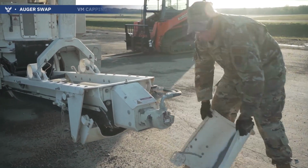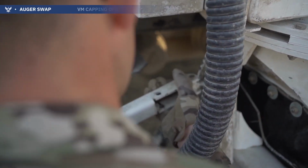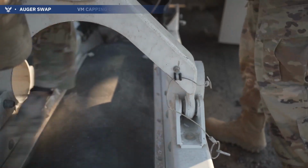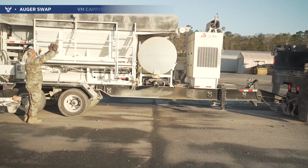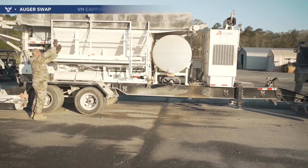Remove the rapid release ear by removing the pins and rotating the cam lever 90 degrees up and off the ear. Place the auger on the ground and remove the link pins disconnecting boom to auger. Leave the failed auger on the ground. Pull the unit forward to receive the auxiliary auger.